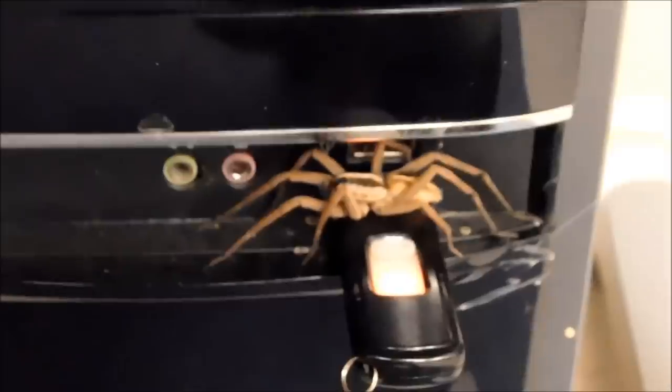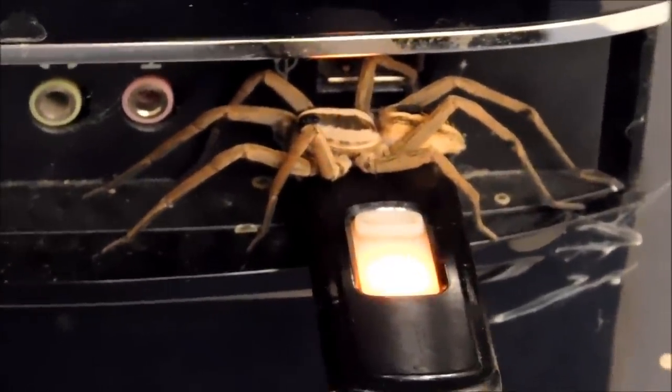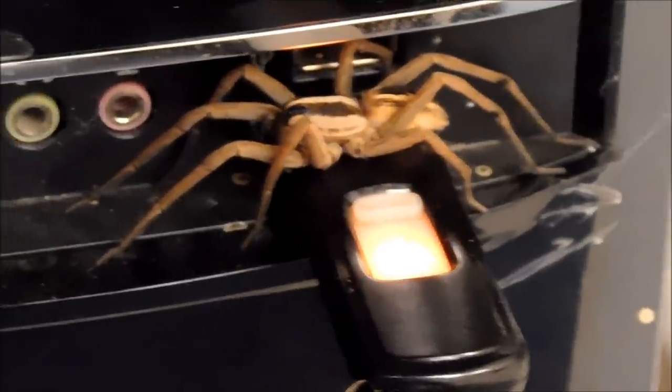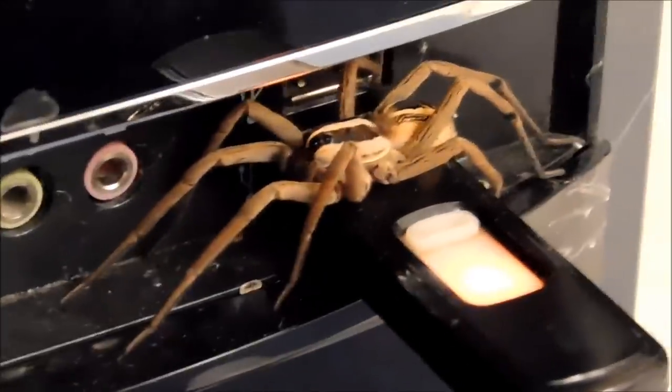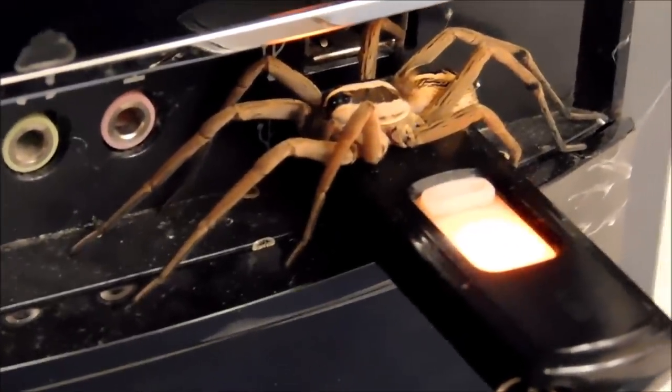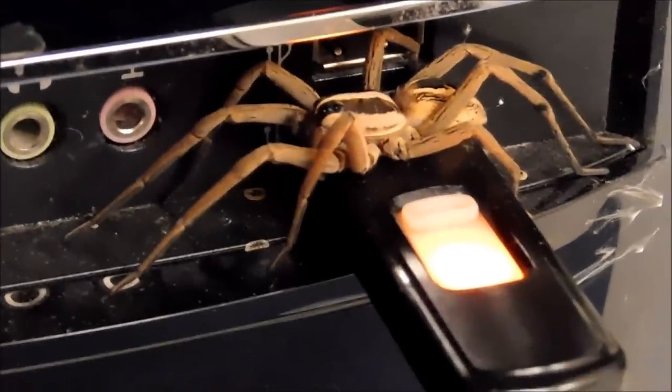But do yourself a favor, next time you reach under your desk and you're going to pull a flash drive out of the front of your computer, make sure Flash and his buddies didn't move in overnight and decide to hang out. I'm not sure what has attracted this spider to the top of this flash drive. It does blink while it's on. But I think anybody that knows spiders running around their shop or business or house or whatever knows that this is some specimen.